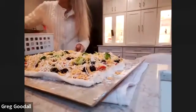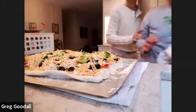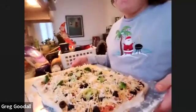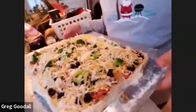So here we go. Camille, do you want to hold your pizza for the group to see? Okay. There you go. Mm, looks delicious. I can smell it already. And it's relatively healthy, that's something that we really like to do.